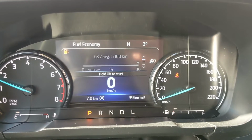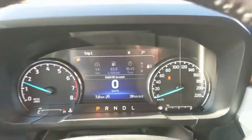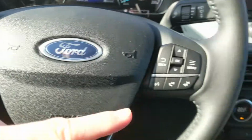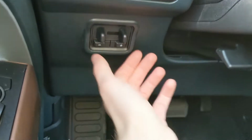Moving on to the left, where you have your cruise controls, as well as having your hands-free phone and radio controls along the bottom. And this vehicle does have a 4K tow package, which also includes the trailer brake controller there, so you can do some light towing and hauling with this vehicle.